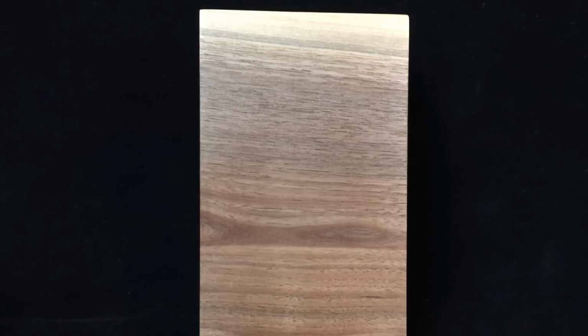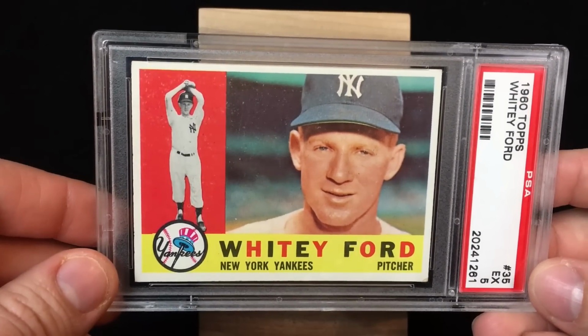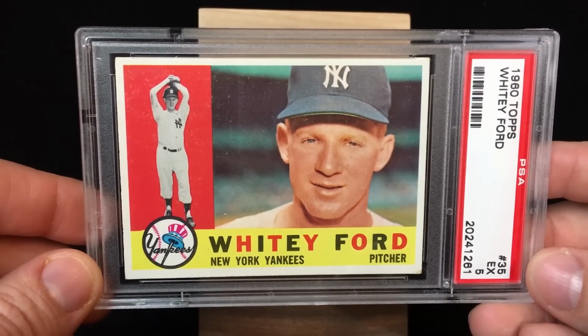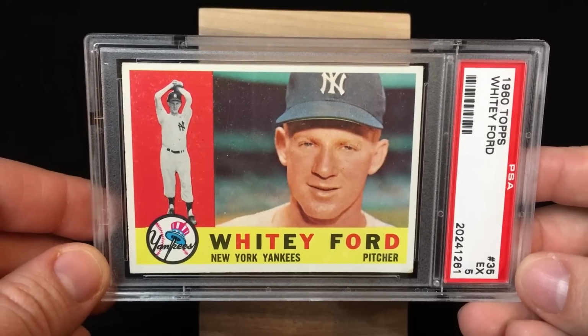Rest of these cards are going to be slab cards, most of them PSA. I think there's one SGC mixed in. First up, we have a 1960 Topps Whitey Ford, PSA 5, really nice card. Pretty solid centering, nice looking card overall.